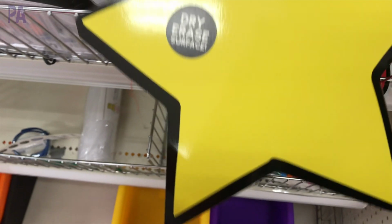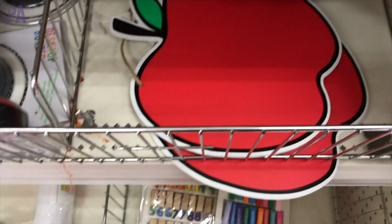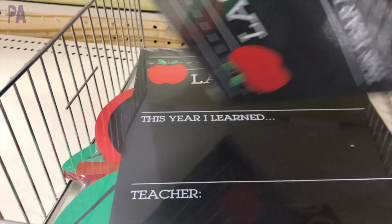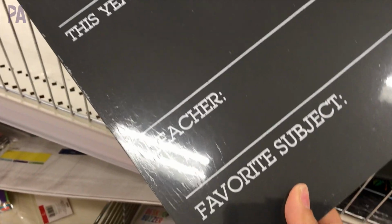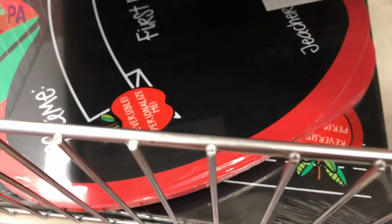Here are some really cute teacher signage. These are dry erase boards. I saw one in the star and also one in the apple. And then they do have the first day of school signs too. But this year on the back, they have the last day of school. So you get 2 for 1 on here, which are fun to take those first day and last day of school pictures. I also saw a couple different styles in these, so you can find one that you like.